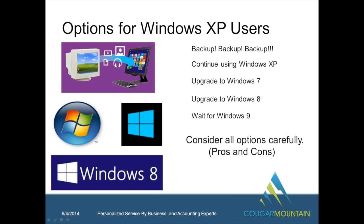So consider all your options carefully for the pros and the cons of upgrading into what options you do have, and then just pick the one that's going to work best for you. A good resource to help you decide what option to choose is to go to the Microsoft website. They've got a lot of information. You can also just simply go to Google and Google Windows XP end of life or upgrading from Windows XP, and you can get a lot of different information on the internet about what your pros and your cons are. But ultimately, that's going to be your decision of which option you go with.